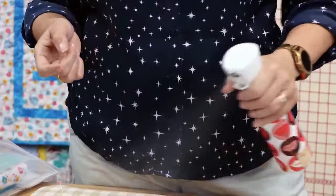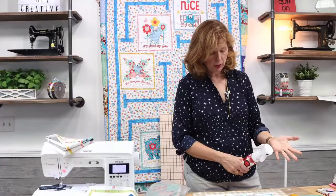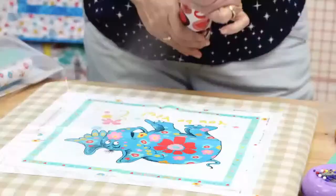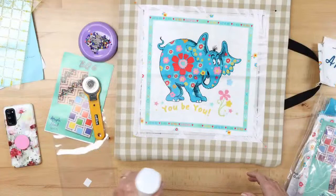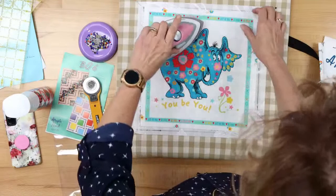So we're just going to hit this. One of the reasons I love this Mr. Bottle is you don't have to pump, pump, pump. You just press it once, look how long it goes. So I'm really trying to saturate this, get it nice and wet. Yes, you could also take it to a faucet and get it wet, but it's pretty darn wet here. So now I'm going to take my super hot iron. I love these little Alyssa irons. They get super hot, and that's what we want.